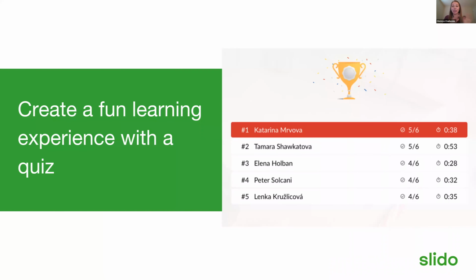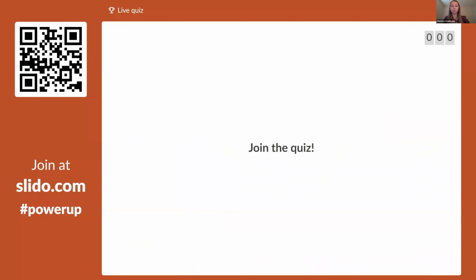So moving on to more tips here. You can use a quiz to create a fun learning experience or to test your participants' knowledge on your topic. For example, at Slido, we like to use quizzes to test our team's product knowledge to make sure everybody is on the same page and we know what's happening with our updates. Or you can just create a fun trivia quiz to motivate people with a prize or something. So let's try out our quiz. We're going to have our first question here. First, you'll need to join with your name.